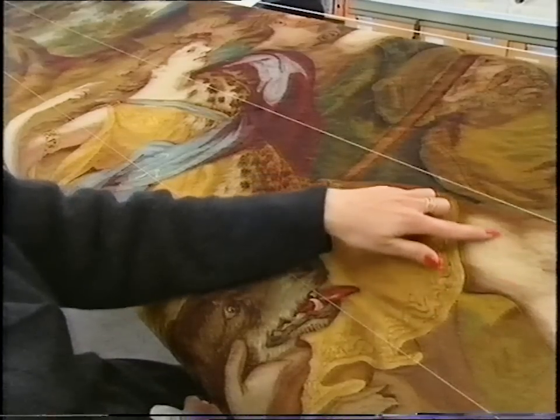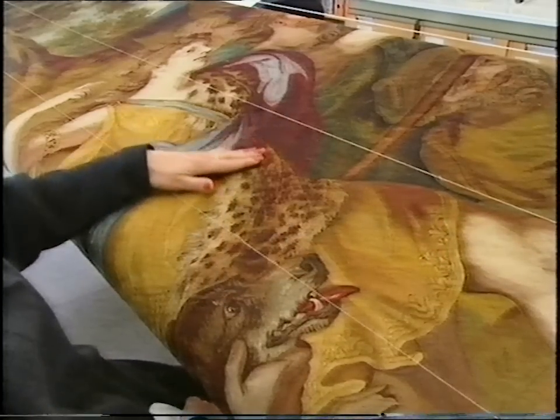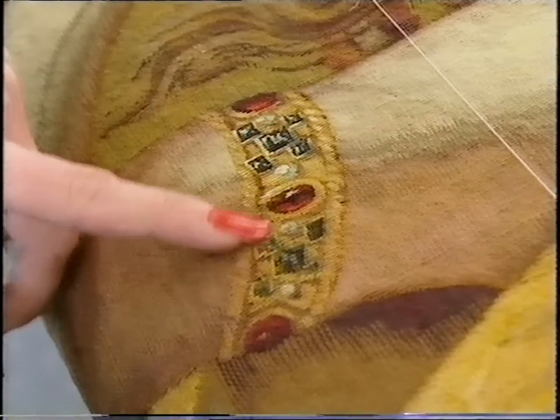And to be able to define silk, you can see that something's a silk drape next to flesh and toenails and eyelashes. I'm overbold by how they came to do this. And pearls even, and jewels. I thought it was painted.